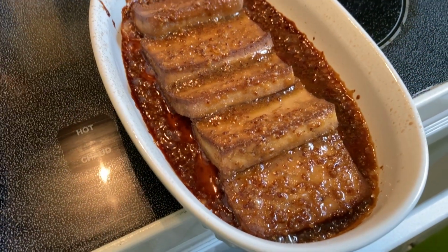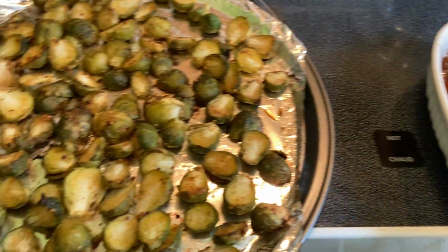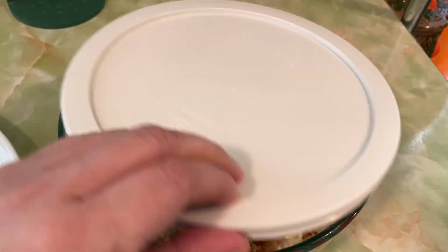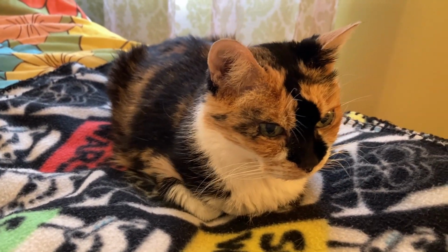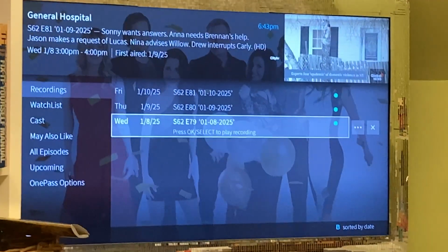She's so funny. And then this is a different day, but the fake Spam we had was so good that I made some ham out of tofu, and I had some potatoes to use up. So I made some potato salad and some macaroni salad as an easy meal. We've been having a lot of easy meals since Marley's been not well.